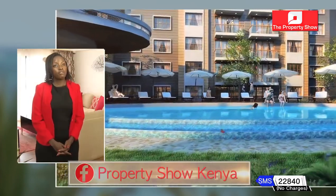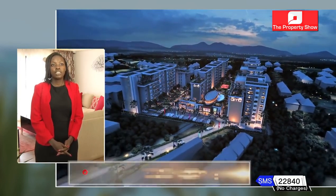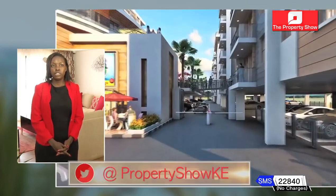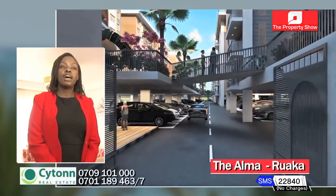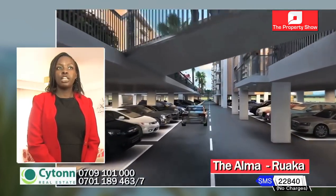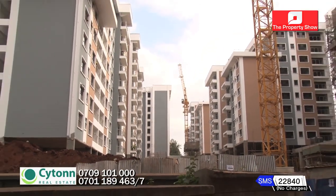At the Alma, we have 24-hour security surveillance. So we shall install CCTV in each of the blocks, and as well within each of the entry points, we shall have manned gates. So we shall deploy security personnel at each of the entry points to improve security.